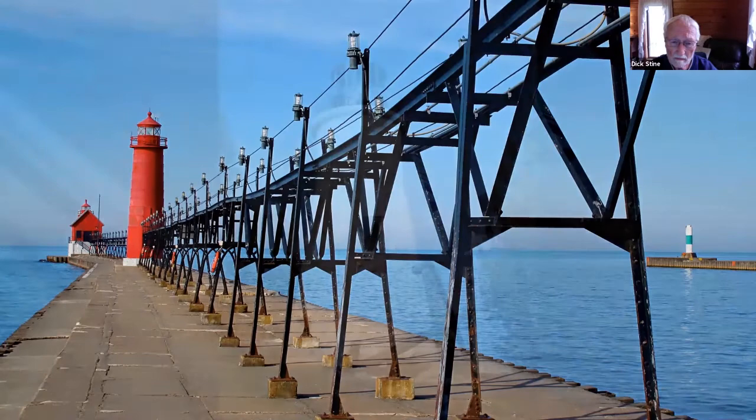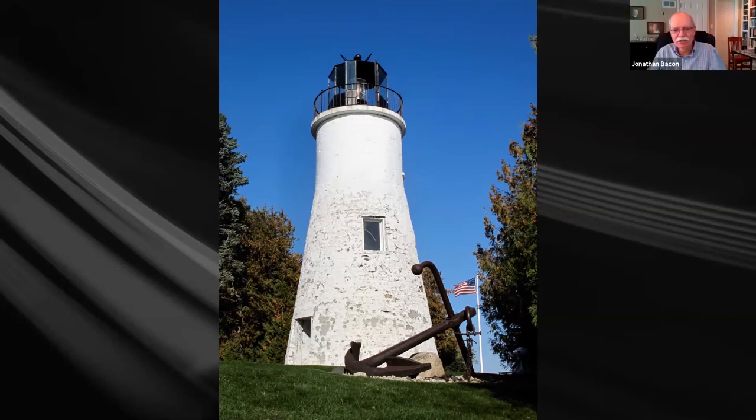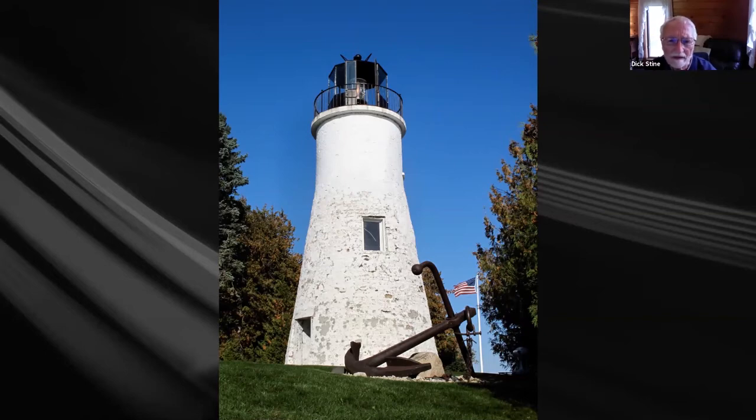Okay, let's do another one. This one is the most artistic looking because of the anchor. I can't tell you where that one is, but I'm pretty sure it's still Michigan. I just like the flag and the anchor and the lighthouse and the trees, and the blue sky. I like the texture of the brick, the painted brick and the peeling. Yeah, the flakiness on the bottom half. Actually, if you look into that window midway up, you can see the reflection of the stairwell.